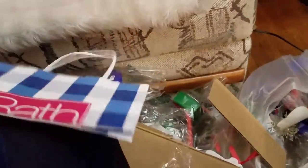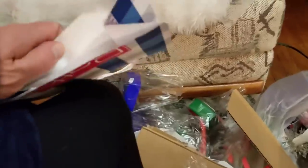Garbage. Here's a Bath and Body Works bag. That'll make a good little... What's a... Well, they even cut that. It's just a half a bag. That's funny. Alright.